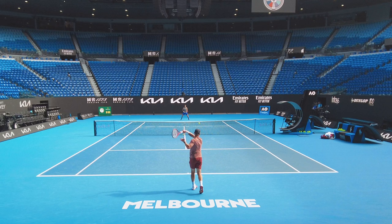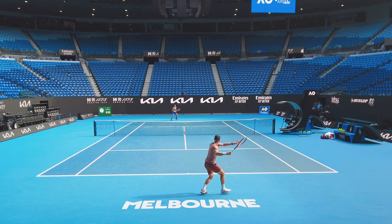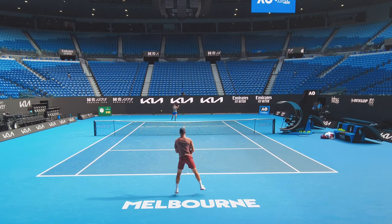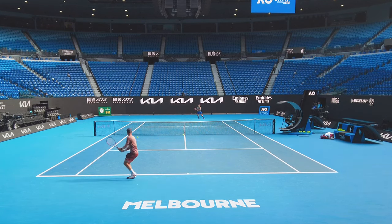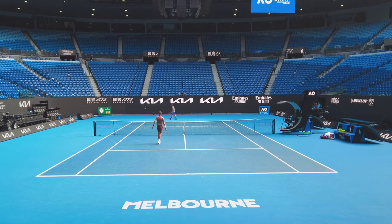Right here again, we're just hitting a few more down the middle, just switching sides, getting a good look at the stadium from both sides. But you see that right about now we start moving the ball around the court a bit. We go from hitting just down the middle to hitting anywhere on the court, not trying to put the ball away, but keeping the rally alive, and just moving the ball around a bit.